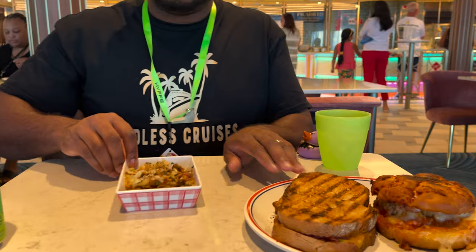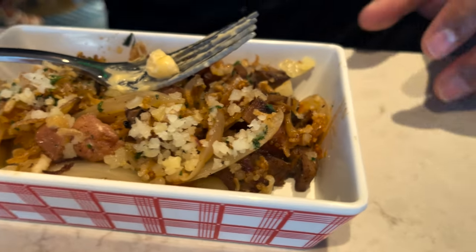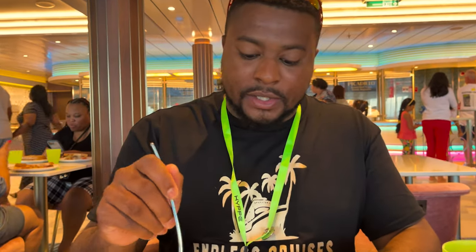Actually, I'll try these fries from Time Fries on the Lido deck. Let me show you guys how they look. This is steak and sausage on fries. This is from the Lido deck, Time Fries. This is also another free dish that you can get on sea days, on the days that we are sailing, free. Quick, nice and easy, the line is not too long. Let's see.